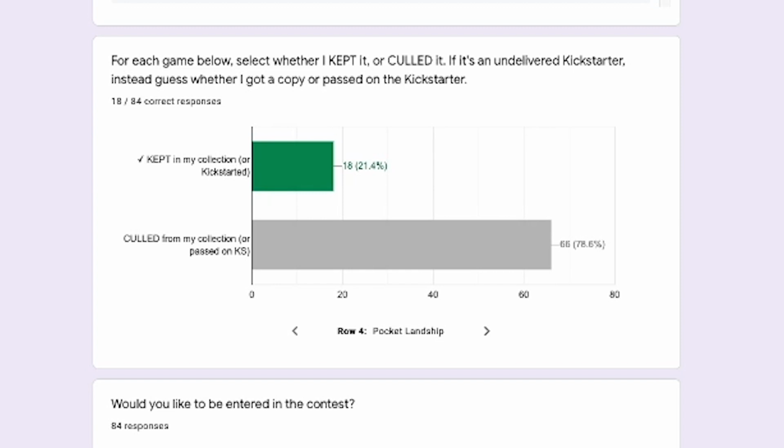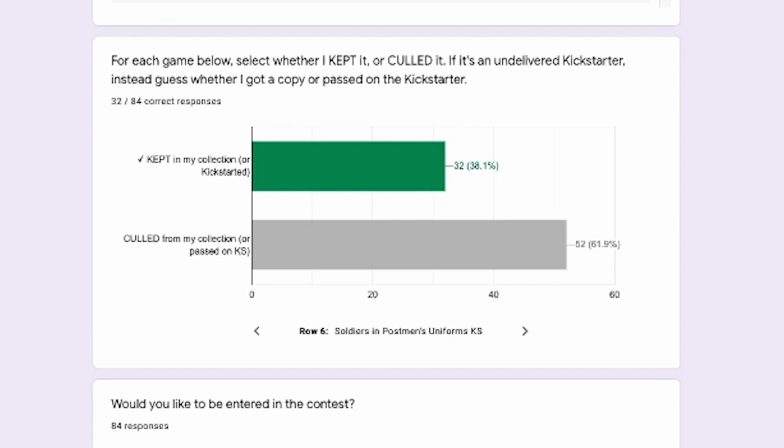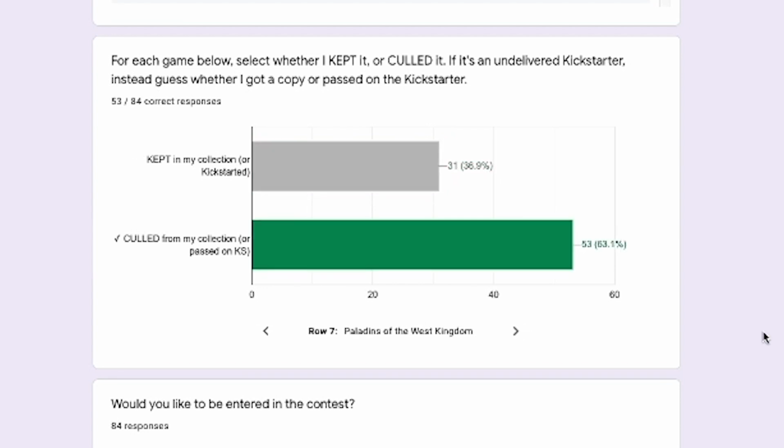But here with Pocket Landship, we see one of the games that surprised people the most. Only about 20% of you thought I would keep it, even though it's such a tiny box. But back to some confidence, almost 2/3 saying Thunderbolt will be gone. And another surprise, only a bit over 1/3 of you saying I would go for soldiers and postmen's uniforms. And almost 2/3 knew Paladins was out.